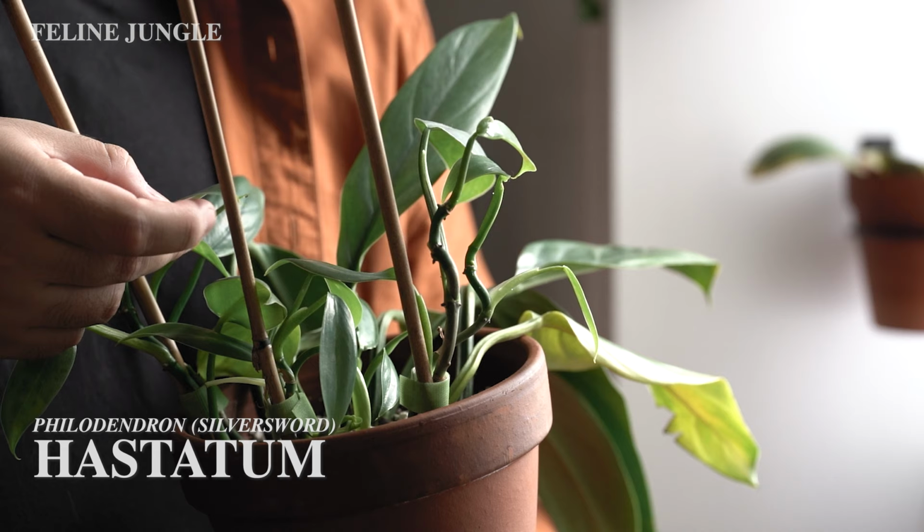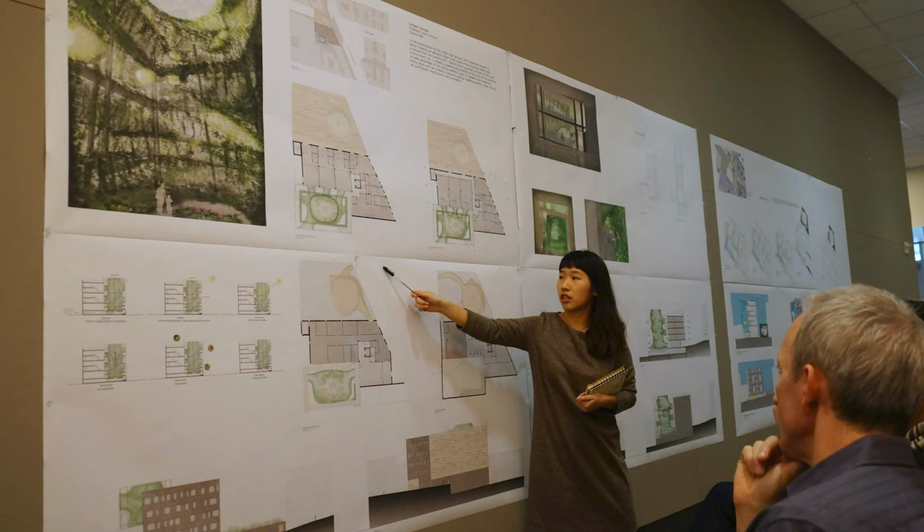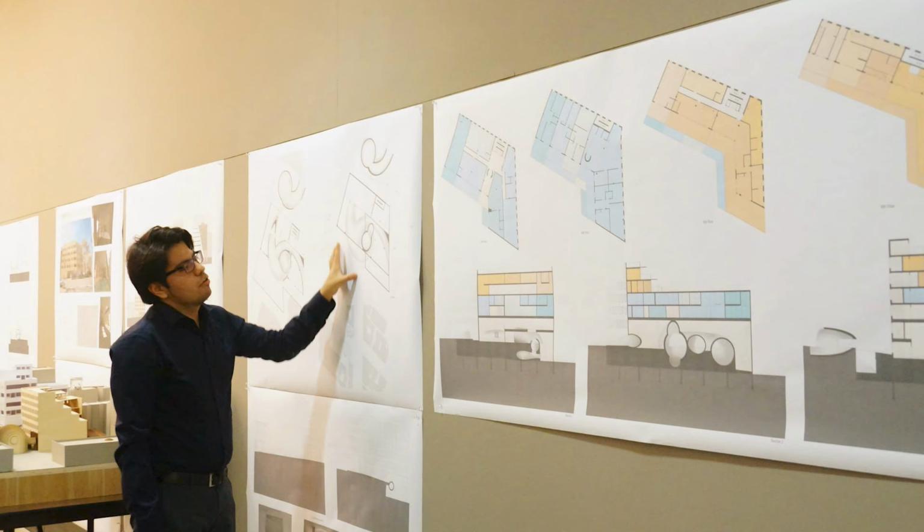Well, I actually met Cesar first. We were both in the same studio for first year in architecture school. And the rest is history. We just got to know each other. And when we graduated, we ran into each other at Union Square Market, and that's when we started talking again and realized that we both had a passion for plants, and then it just went on from there.